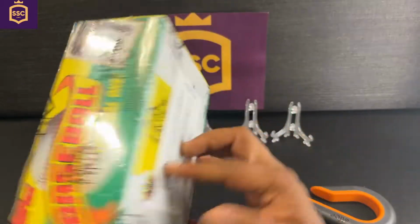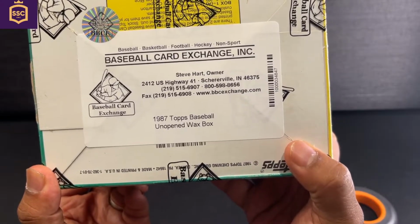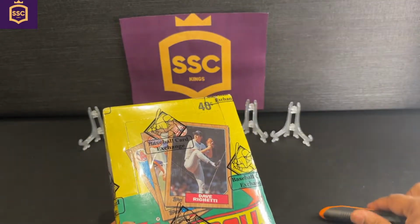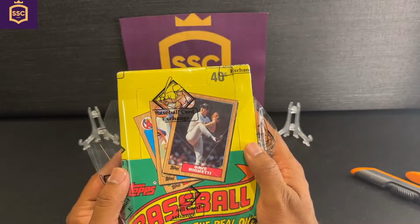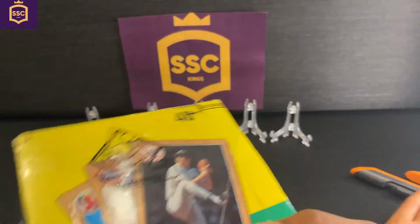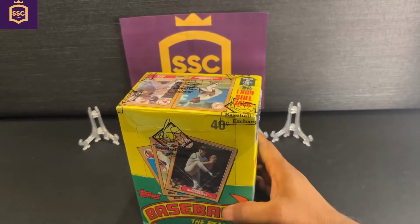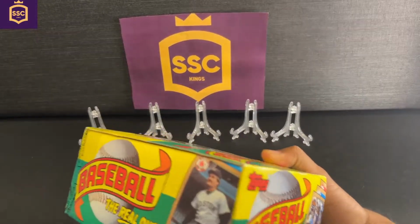So without further ado, we're going to go ahead and open up this box of 87 Topps baseball wrapped in BBCE wrap. And this is going to be awesome. This is literally the first time I've opened a box of this in 35 years. Sorry, check the camera. All right, so I'm excited. Each pack cost 40 cents back then. And now how much is it? It depends, man.